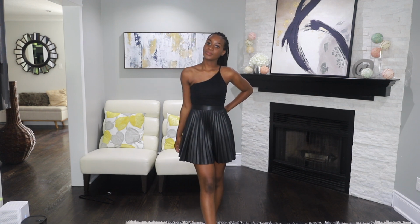I'm gonna be wearing it all fall long with some cute leggings underneath. So yeah, I really like this one. I have no complaints about it. Well, I just complained, but you know what I mean. Yeah, it's a very cute skirt. What I like about this skirt is that you can dress it up, you can dress it down. It is a look. I'm very excited to see how I'll style this throughout the colder months.